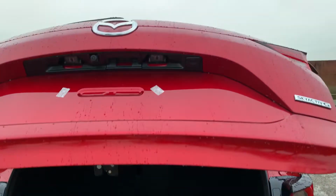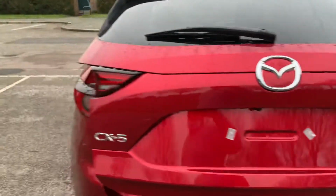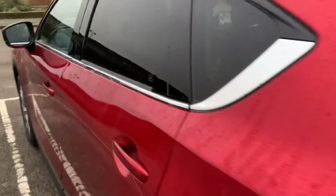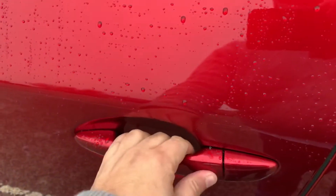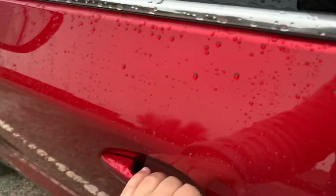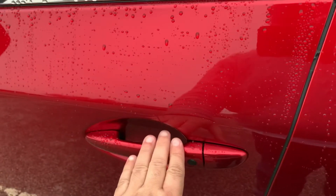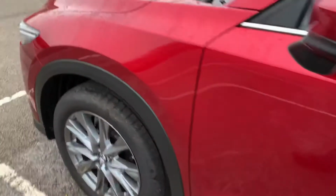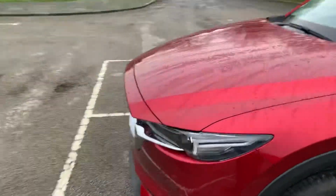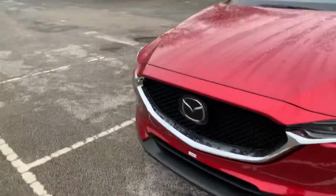Now to put the tail lift down, you can just press that button there, or you can press your key fob. I'll show you the key fobs in just a minute. The car's got smart keyless entry, so if the key's on your person, you can open the car by using this button here, and when you walk away, you can program it, so when you've got the keys on your person and you walk away, the car will lock itself.